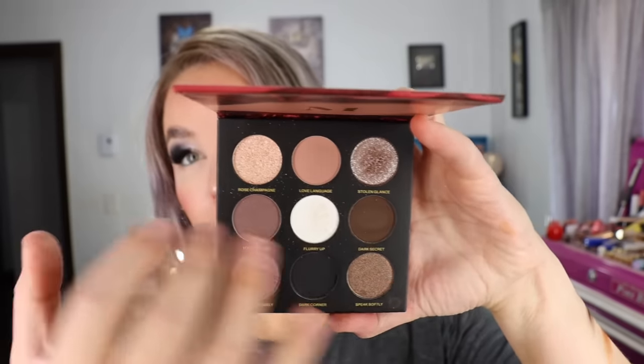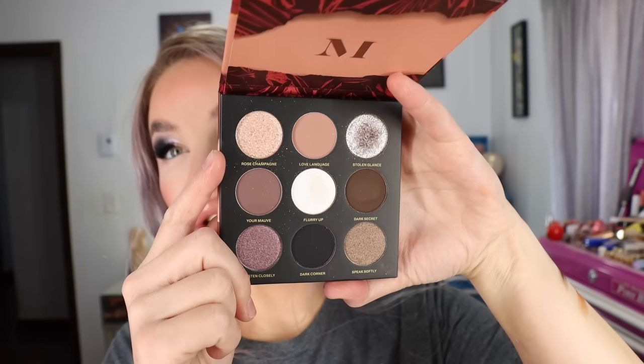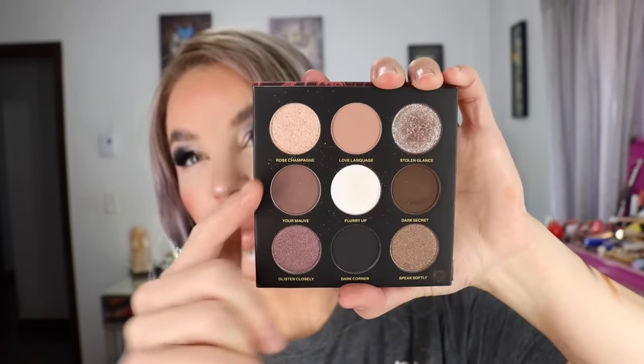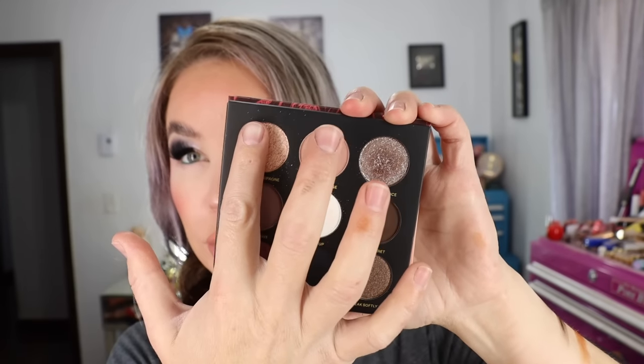And then this one is also bulk formulated in Taiwan, pressed and assembled in China is what it says. And this one is also, oh, there went the little paper thing that was over the top, but just a super great color story again. Kind of a little bit more cooler toned with some purple undertones in it.